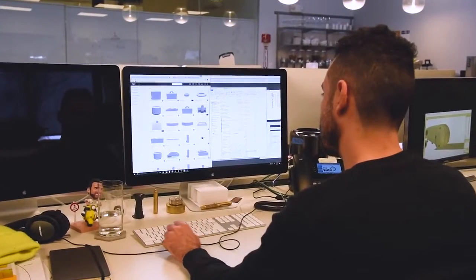We actually purchased the Markforged before we had any office furniture, simply because we knew that we could print small composite parts with them.